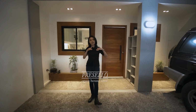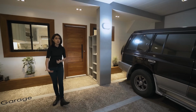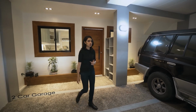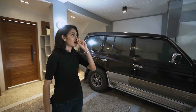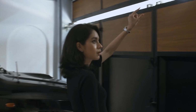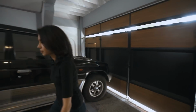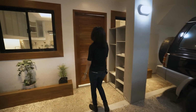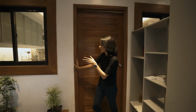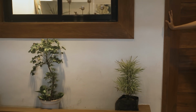So upon entering the gate, you have here a 2-car garage. It is enclosed, so yes, I will call it a garage for this instance. It does have a bit of gap here over the gate, but it's still technically a closed garage. Okay, so this is your main entrance, and I love how they still made a bit of space for some gardening, but there's gonna be so much more later on.